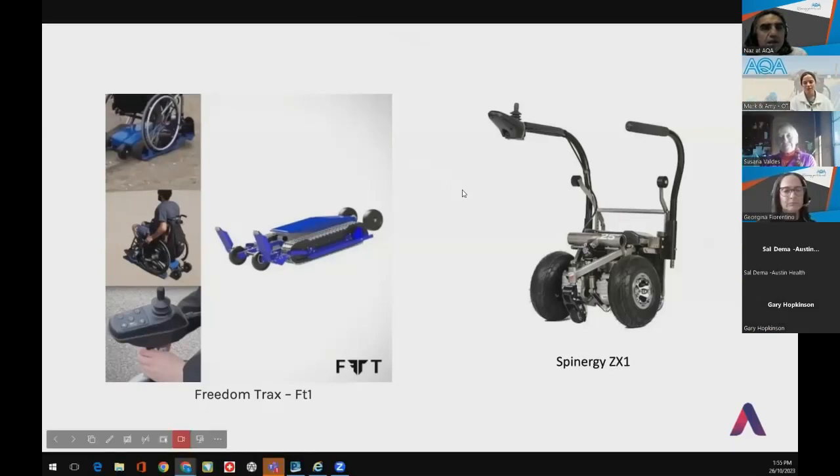So while Melanie's coming up, this is an example of what Gary was talking about. It's not quite the same, but this wraps around your manual chair and turns it into a power chair. There's another version where you've got rollers that roll on the back wheels of the chair. And in terms of other solutions, there are also the caterpillar tracks here that you can drive your chair onto if you want to get really fancy.